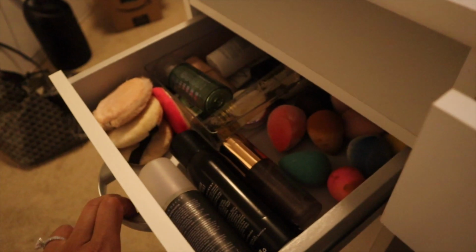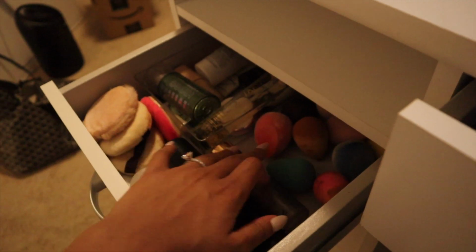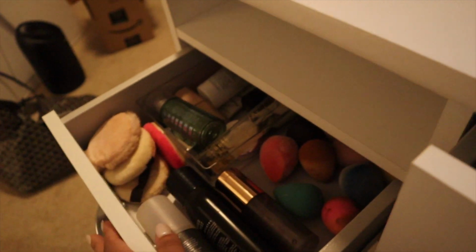And then at the very top I have my setting sprays, my puffs, whatever, beauty blenders, and primer. So yeah, I feel like it was blurry, but I don't know why it was looking like that. But that's pretty much how I organize my desk. I have some of these little containers left over, so maybe I'll try to find use for them elsewhere.